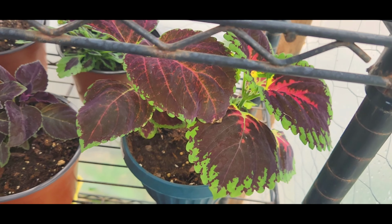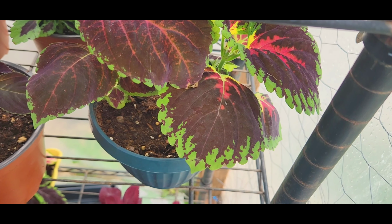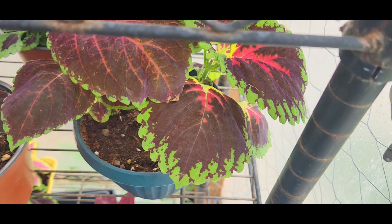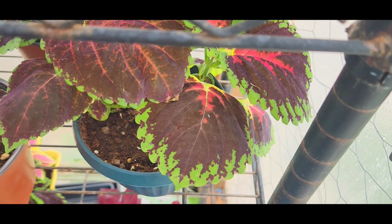Empire Kongs. Empire Kong, how do you tell it's an Empire? You see that crisscross? It's almost like a crisscross action towards the edge of the leaf, and you've got a large swath of purple and a little bit of pink there. That's your Empire Kong Coleus, and these are fabulous jumbo leaf planters.